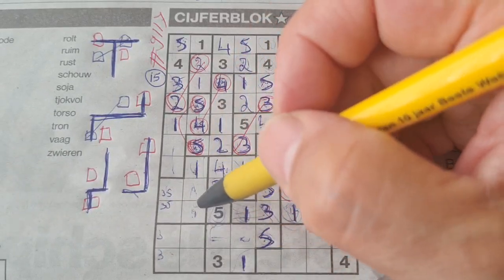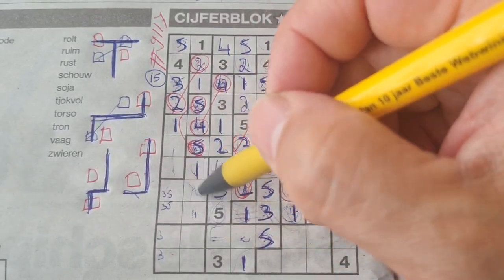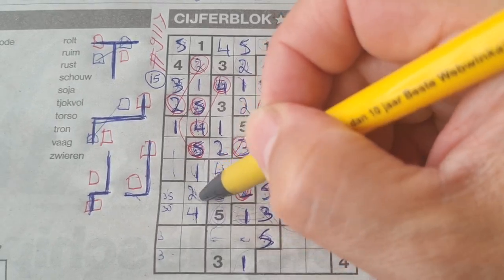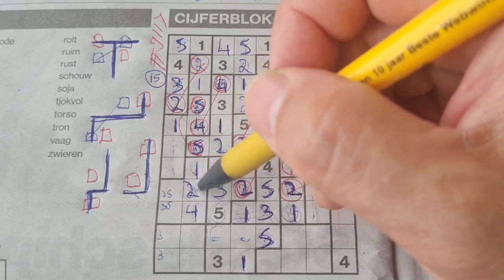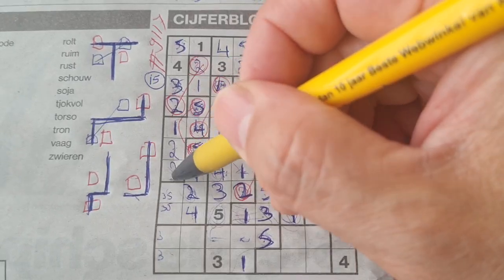So the other pair should be the 2 and the 4. We have a 4 there, no 4 there. 4 should be here, 2 goes there. 2 numbers left in this area for numbers 2 and the 3. 2 and 3, we have a 2 there, no 2 there. 2 should be in, the 3 goes there.